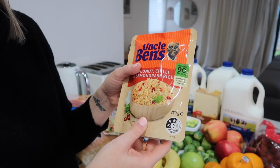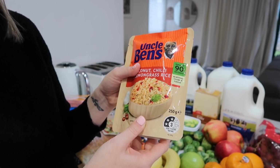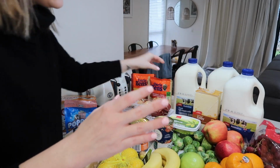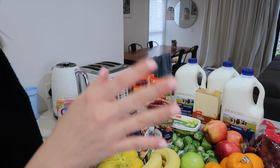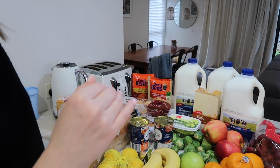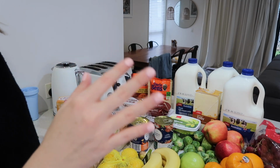Just make sure you strategically purchase them. That's all I'm gonna say. Not the cheapest, not the healthiest, but you know what? Sometimes you just need something that you can feed yourself or feed your kids, and they last months and months and months in your pantry. I think they're very handy to have.